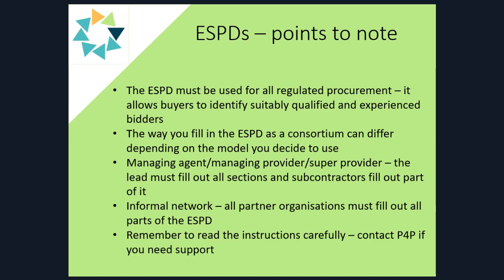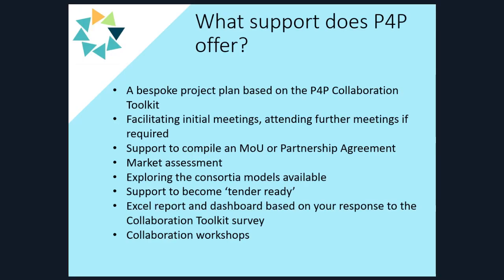What support does P4P offer? We can provide a range of support to develop a new partnership or consortium, including a bespoke project plan based on the P4P collaboration toolkit. We can help you to facilitate initial partnership meetings and attend further meetings if required.